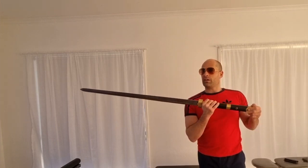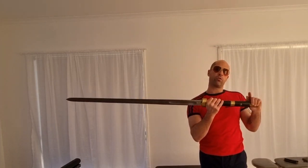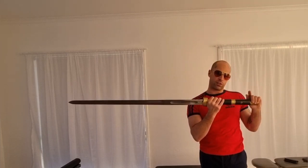So now we're going to have a quick look at the features of this sword, and then we're going to talk about some of the more unique two-handed Chinese techniques, which I don't think get as much love as the single-handed Jian, or Gim as you call it, does.